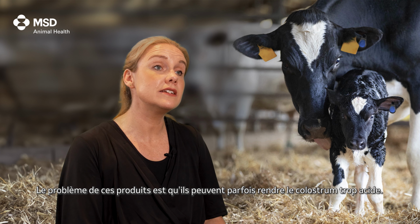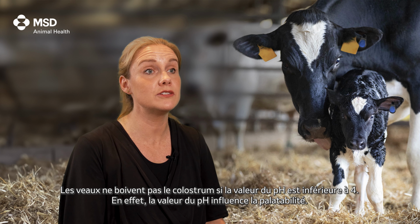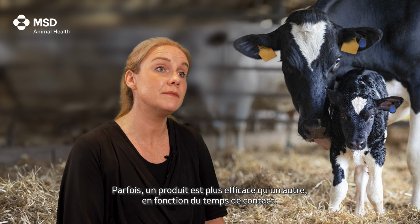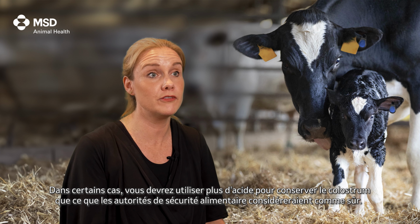The issue with these is that sometimes they can acidify the colostrum too much. And calves won't drink colostrum if it's less than pH 4. So palatability issues come into play. And sometimes the acidifiers can be variably efficacious depending on contact time. And sometimes you need more acid to preserve the colostrum than the food safety authorities would say is safe.